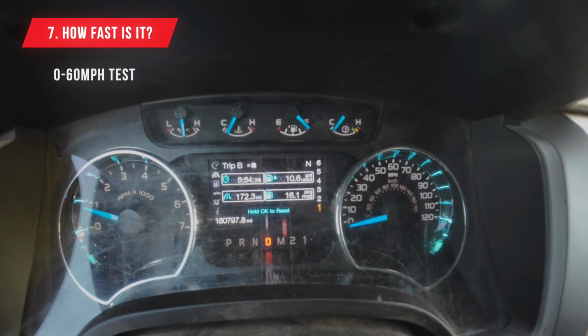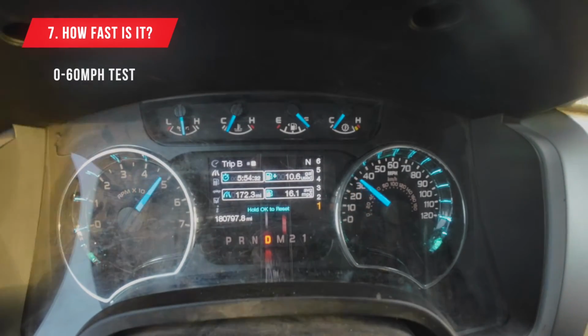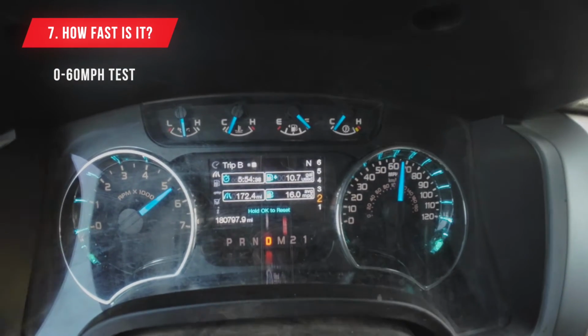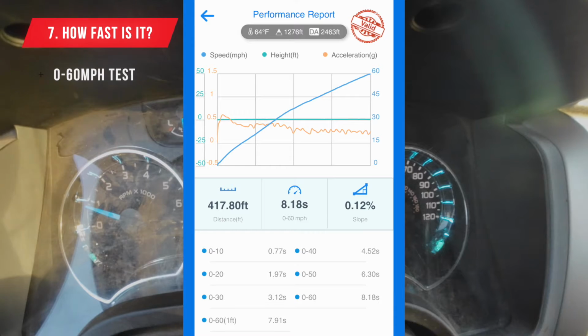All right, let's test out this baby. Ready, set, go. Zero to 60 in 8.18. Not the fastest. That's probably about as fast as this truck is meant to be.